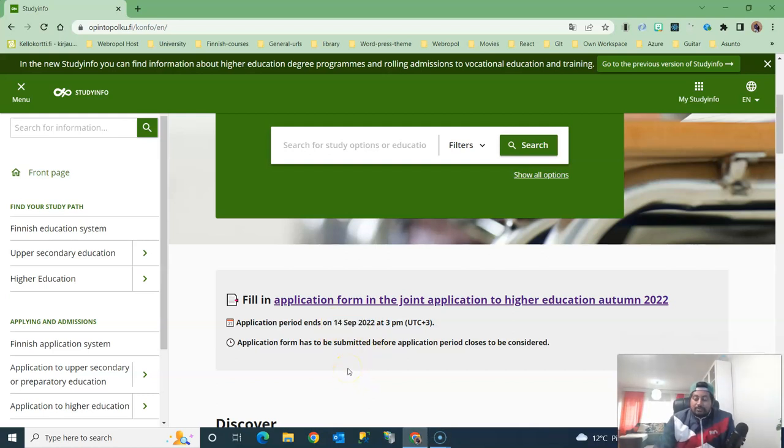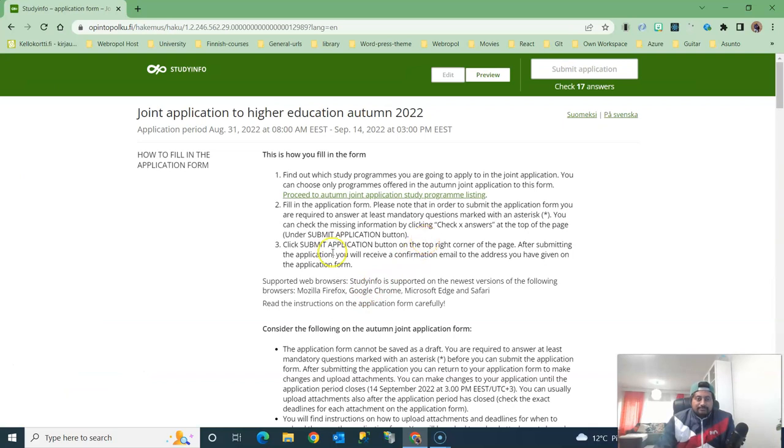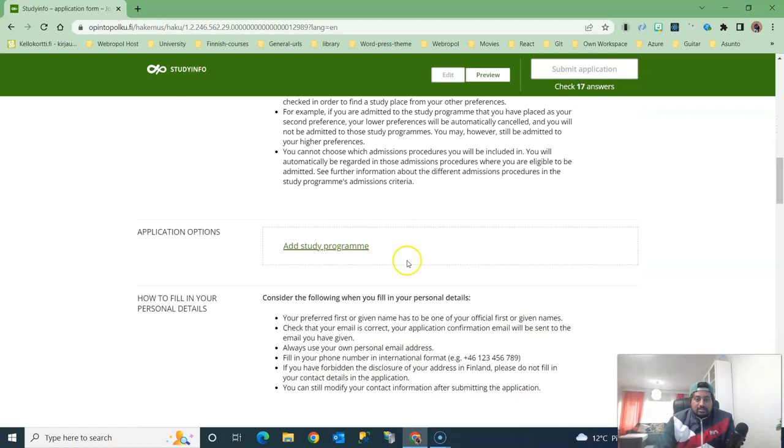and if you want to apply for a master's degree program, what you need to do is just click this and then read all of this. This is some important information I already read many times, so I don't want to go through this. Here you need to choose the degree programs. In a joint application, you can select maximum 6 degree programs.